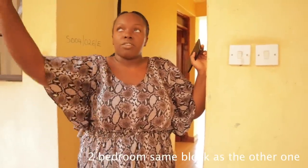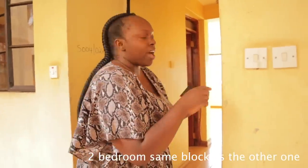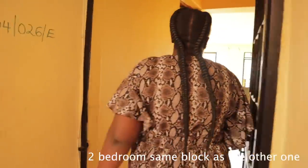I'm looking for other options also for you guys. You can see what Nairobi has to offer. So the first one was on the other block. Now this is the other block. So yeah, this is on the first floor, guys.